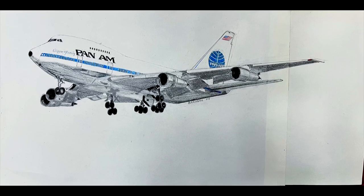Here we go, guys, we are finally done with this beautiful Pan Am 747 SP. Fun fact, the SPs are my personal favorite 747 variant, and with the beautiful Pan Am livery on, it's an absolute piece of beauty.